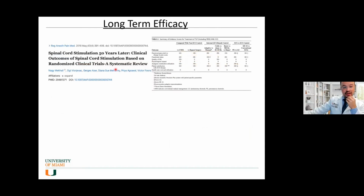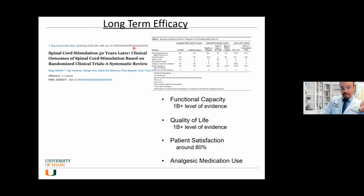And this is interesting. This is a systematic literature review. Over 50 years of experience. The entire literature was reviewed since the SCS was born 55 years ago. So with that, over 500 papers were selected initially, then 104, then it boiled down to 7 RCTs that pointed to a level evidence 1B+, meaning these studies are not perfect, but they are randomized controlled, and the advantage surpasses much more the potential inconvenience related to the technique.